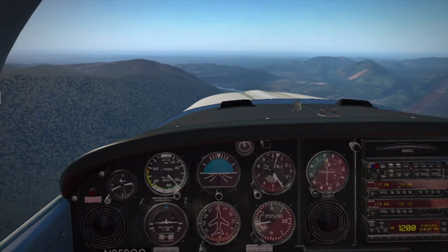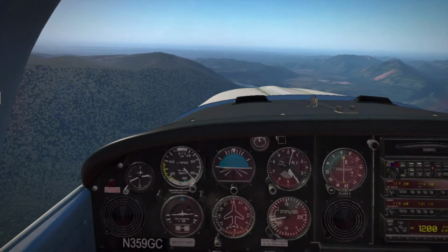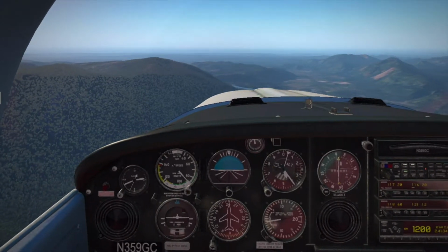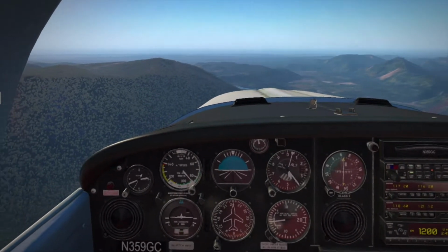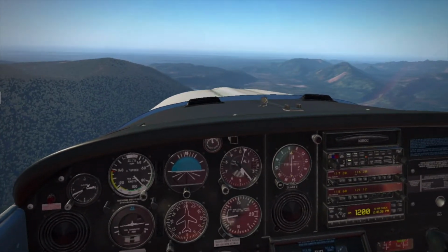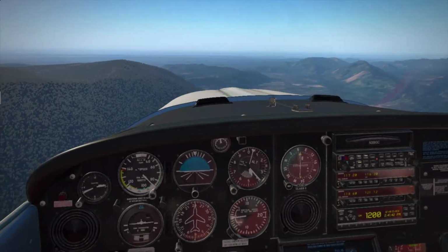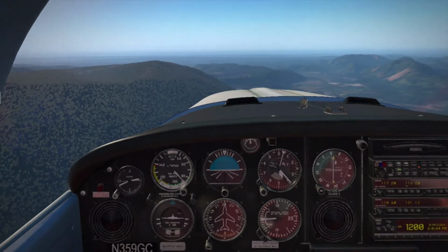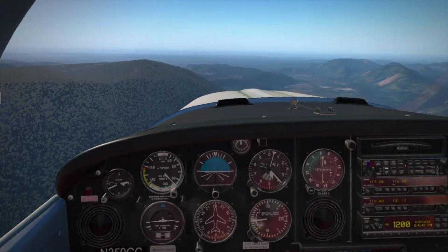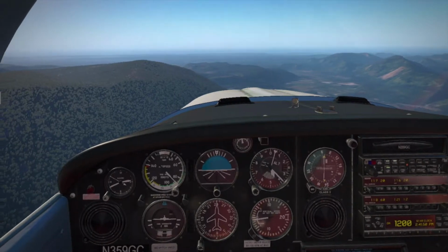So unlike the California PilotEdge, which covers just about every towered airport, almost, this one is a few in each area, so a few in Washington, like Seattle, Paine, Olympia, Whidbey, which is a Class Charlie near here, but Anacortes is not covered.